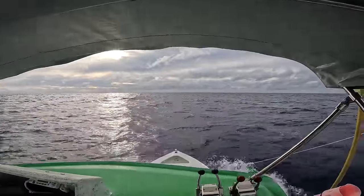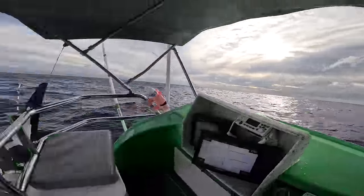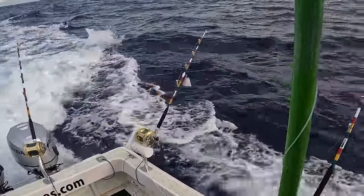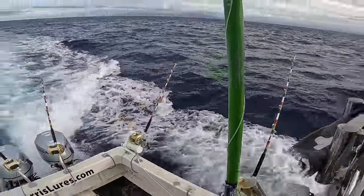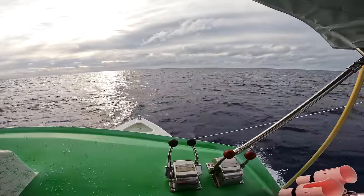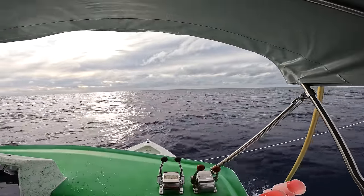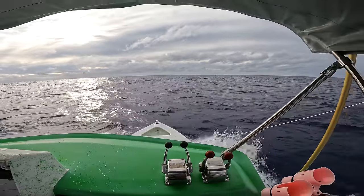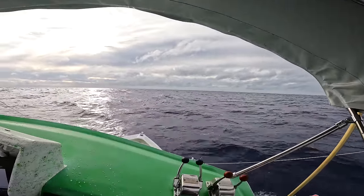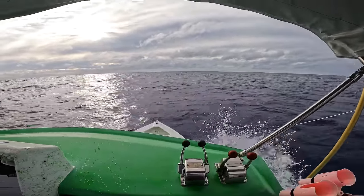Making our way back to the pile. Got a bell on the pole to see if we can hear the strikes better. And pretty sure we got the first video. Let's see if we can get back in these guys. Seven on the first pass. Let's see if we can improve on that.